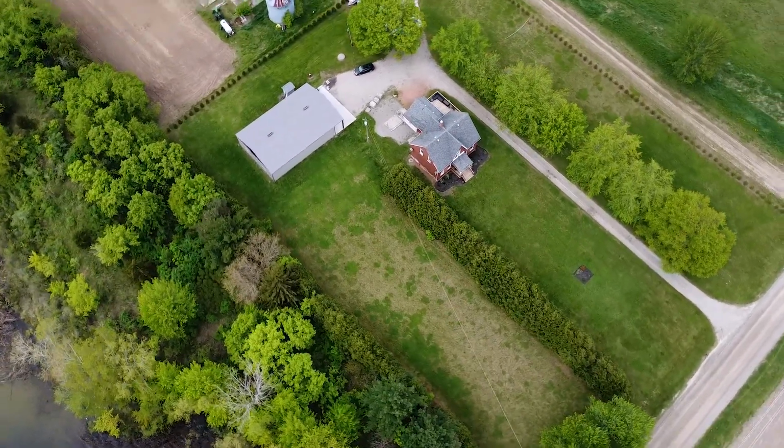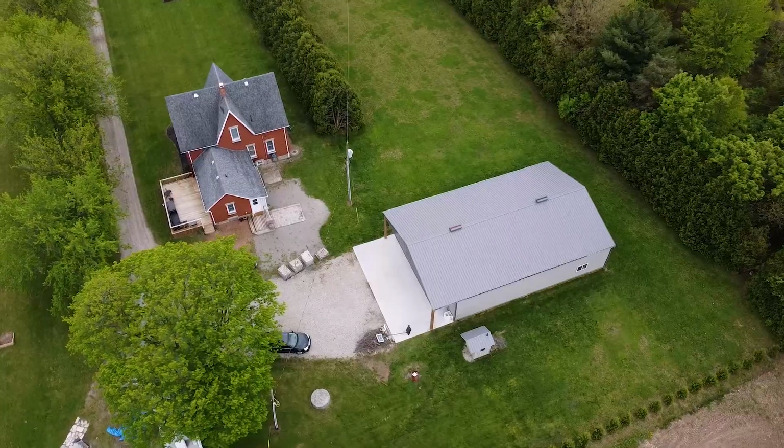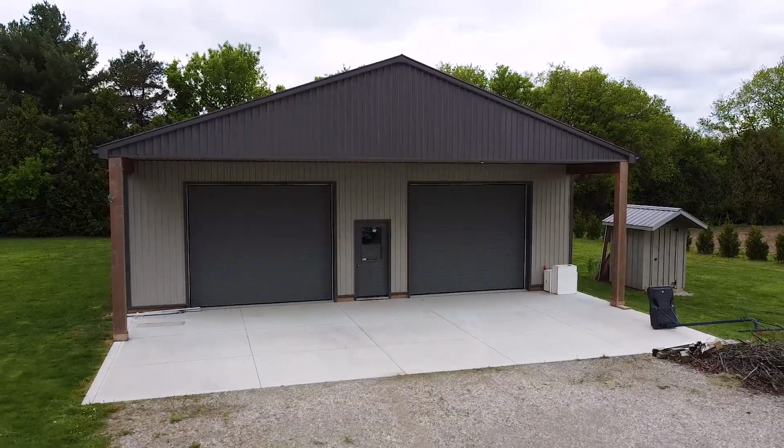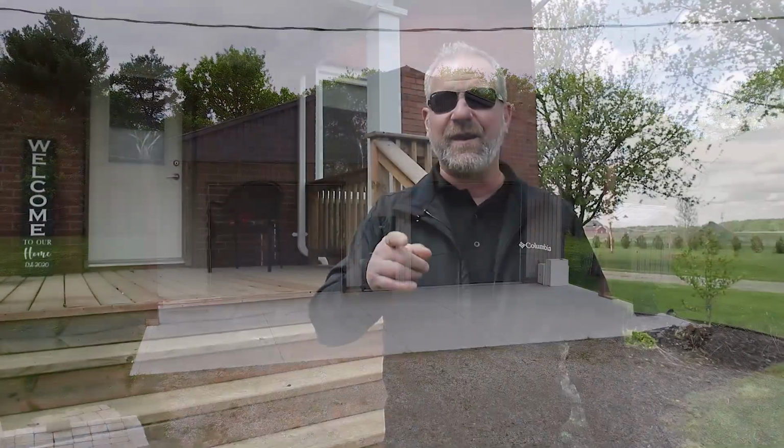As a bonus, there's a 40 by 56 foot shop with 12 foot ceilings and two 10 foot doors. Perfect for car enthusiasts, hobbyists, or whatever you want to do with it. To top it off, there's a storage shed, a saltwater pool, and there's even a horseshoe pit. You're gonna love this property.